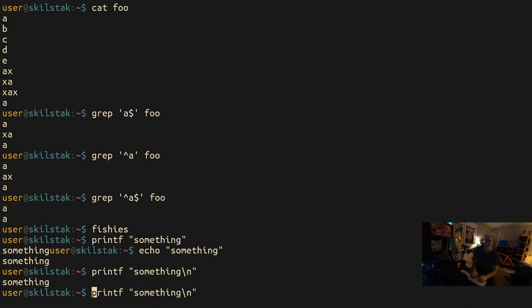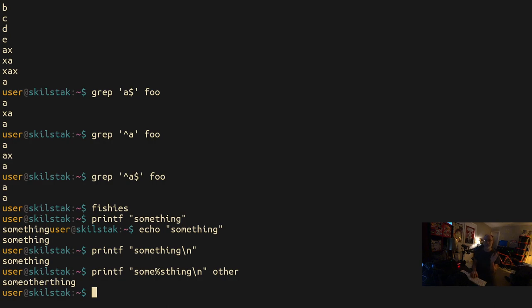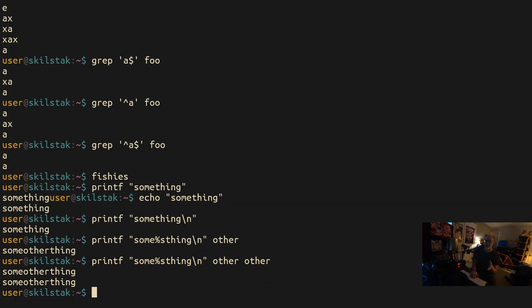The other thing with printf is that it is positional. It'll actually substitute things in, which I'll show you, but we're not going to do that today. That's actually one of the more powerful parts of printf. Something that's particularly interesting is that, unlike C, it will do a printf for every argument you send it.